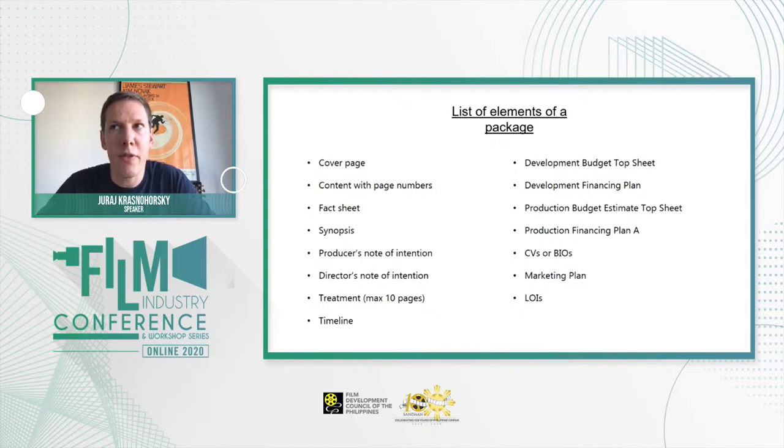And also, if you have important cast on your film, it's always important to include letters of intent, because if you say that you have Brad Pitt on your film, I would probably not believe you. But if you really have him and he provides you a letter of intent, then you include it there, and then I can believe you that you really managed to convince Brad Pitt to be on your movie.